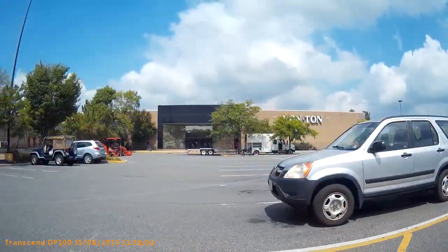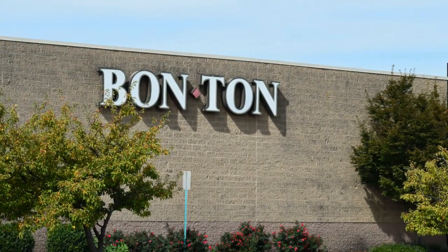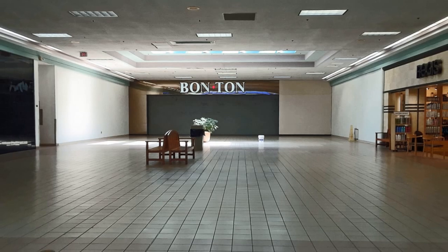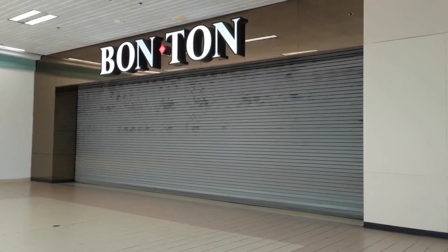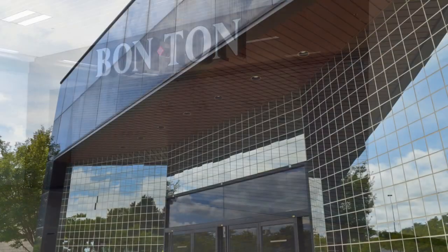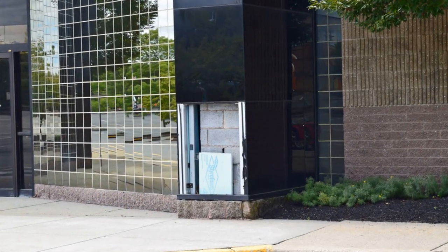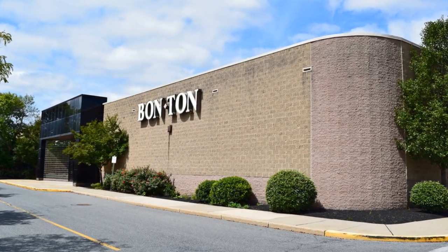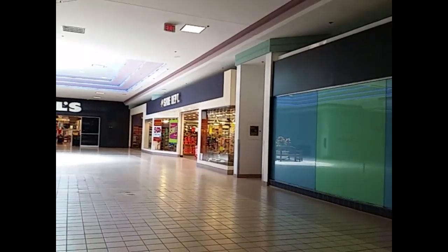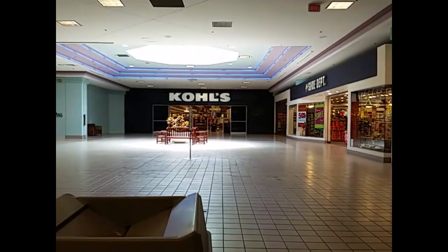The Bonton anchor closed in early 2018 when the company went bankrupt and liquidated all its stores. This occurred after the closing of Sears, reducing the mall from 4 anchors down to 2. The Kohl's anchor owns its own building, and even if the rest of the mall were to close, it could remain operational.